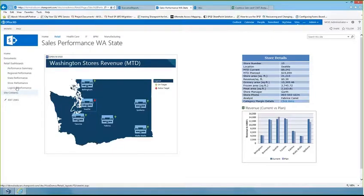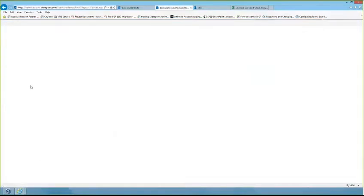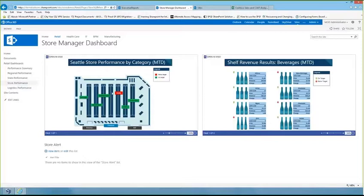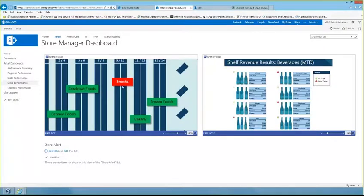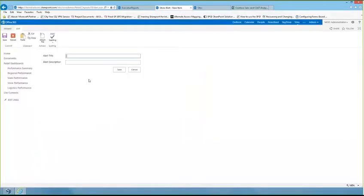The other aspect is that I could even drill down further within a store to look at what aspects of the store need assistance or need looking into. I don't know if you can see this clearly, so I'm going to zoom into this Visio diagram, but you can see that the snacks aisles are running low. So I can start an alert right from here. I can say new item, please check the snacks inventory.